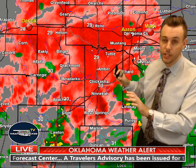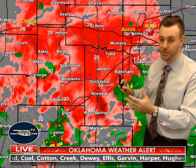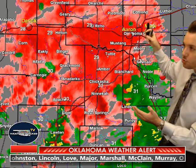This activity earlier down in North Texas, before it crossed into Oklahoma, was actually severe warned. Even though it was producing freezing rain, it was also producing quarter-size hail and vivid lightning, and it was severe warned at that time. No longer severe, nothing like that at all, but there's still an opportunity for heavy freezing rain, a little bit of small hail, pea-size, shot-size, and we're also getting reports of some vivid lightning. We're seeing it on radar as well.